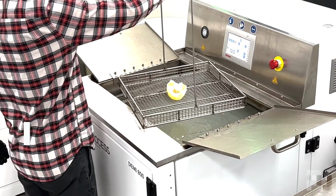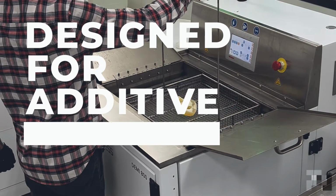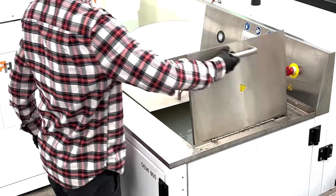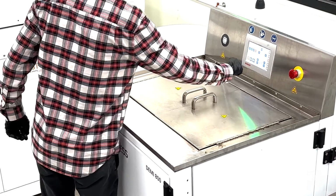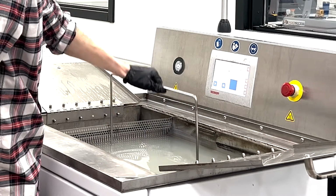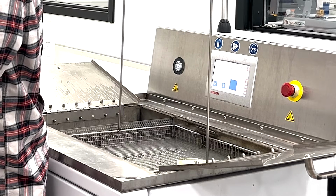Now that we have a system or a solution that's completely designed for additive, it can handle those very thin wall PolyJet applications. It can handle those internal geometries. Suddenly, if you can print it, you can clean it, and now that opens up the door for more applications that you can assist with and support.